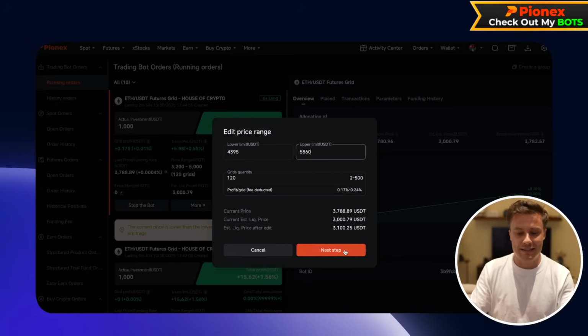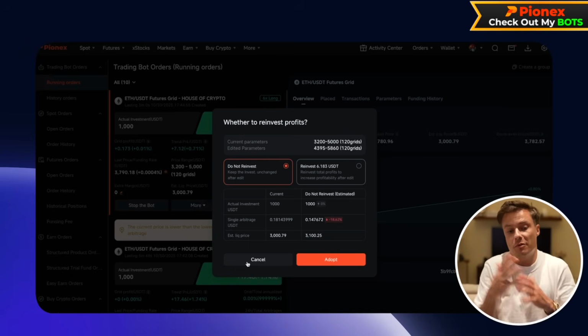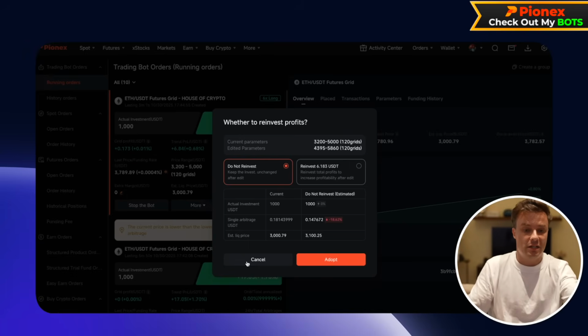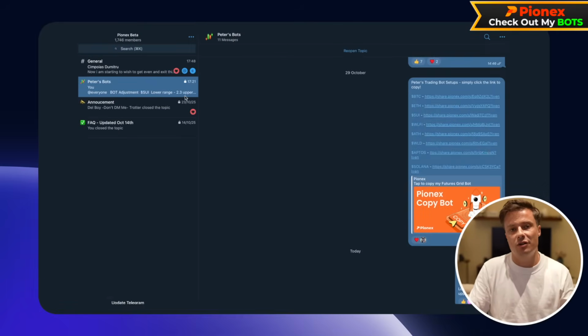I then just click Next Step, and then I can just click Adopt, which will open that trade and move it up. But I don't want to do that now because the price of Ethereum sits at $3,800. Okay, but that's how you do it. And if you're wondering, yes, I will provide you with a signal of exactly when to change those bots, or when I'm changing those bots. Okay, so over here, again in Peter's bots, you can see I've just done an adjustment for Sui.